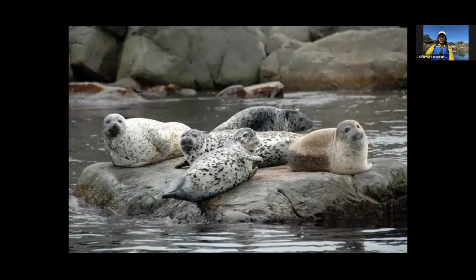So these are our harbor seals that live here. They're actually recently giving birth. So there's a lot of pups around, a lot of babies, ones that are being born and learning how to swim, learning how to hunt. And their mothers actually leave them just after a month. So they're independent very early on.